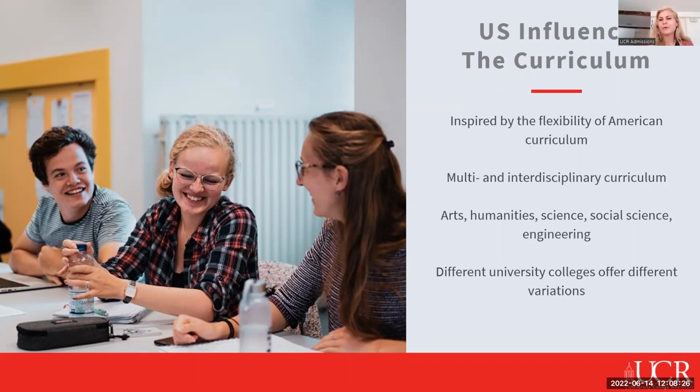So you can combine different courses and fields, for example, economics with some psychology, or whatever it is that you're interested in. There's a lot more flexibility in the program. And that helps also with the multi and interdisciplinary approach to things. So it's more about you learning, solving issues with a more multi-perspective approach, so you can combine these different fields to get that. Often they have a more traditional form like they have in the US: Arts and Humanities, Science, Social Science, Engineering. And as I said, the different university colleges have different approaches to this, but in general, this is what we took from the US in terms of liberal arts and sciences colleges.